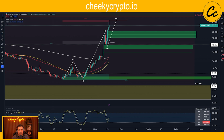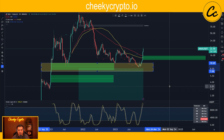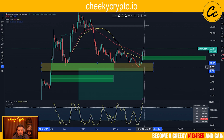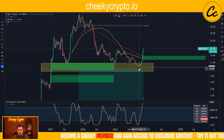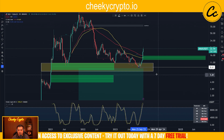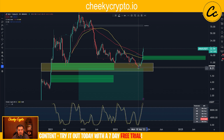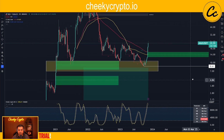Now, from the weekly standpoint, you can see that we were talking about accumulation between $7 and $10.69. This is a previous area of support and an area of interesting levels of demand. We came down quite nicely here. We had our bear market low point set, I think this one right here, $8.61. Let me just check on the low. Yeah, $8.61 is the bear market low point.